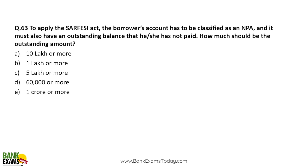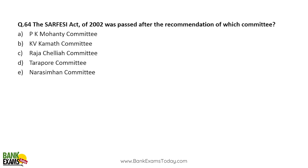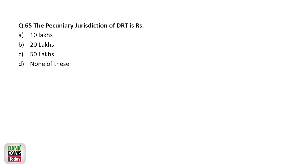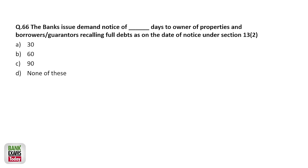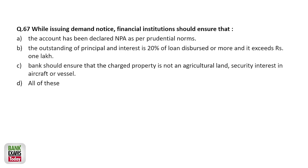So to apply the SARFAESI Act, the borrower account has to be classified as NPA and at least 1 lakh rupees due hona chahiye uske upar. The SARFAESI Act was passed after the recommendation of the Narasimham Committee. The pecuniary jurisdiction of DRT is 20 lakh rupees. The bank issued demand notice of 60 days, repeat hua question.